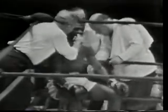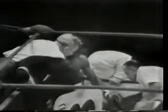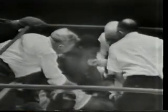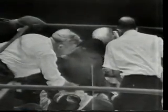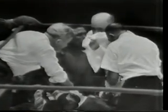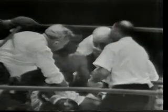Let's go back to the corner of Dick Tiger, the British Empire middleweight champion. Facing him from the left-hand side is the well-known and popular Jersey Jones, a figure around Madison Square Garden for quite a few decades. His trainer, Jimmy August, is leaning in from the outside. On the right-hand side, Tiger is talking to August now, and that's Choppy Roberts of Miami, who is another man in the corner facing Dick Tiger.